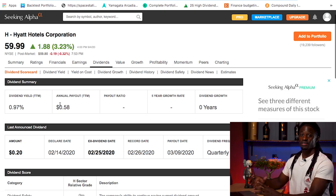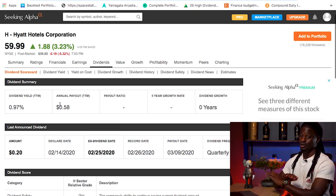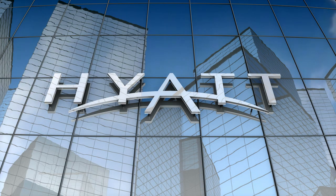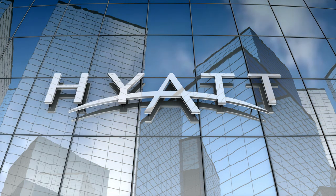Now, before we compare their dividends, I just want to let you guys know that all three of these companies, in fact, most hotel companies, did cut their dividends in half or completely. But these three just cut their dividends recently due to the pandemic. So hopefully we'll be getting in at a good price. And then over time, when vacationing picks back up, they can increase their dividend payments over the next couple of years. The first one that we're going to look at is the Hyatt, ticker symbol H.